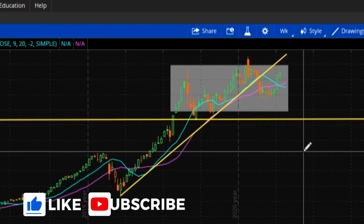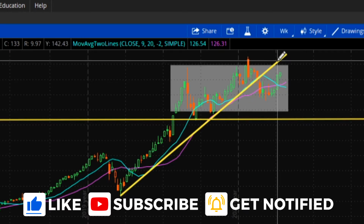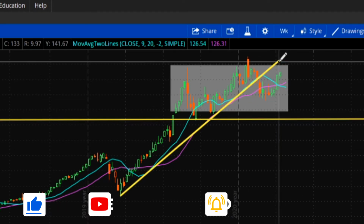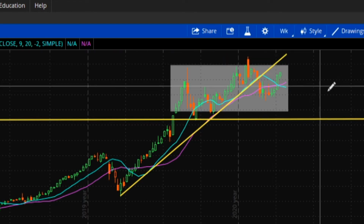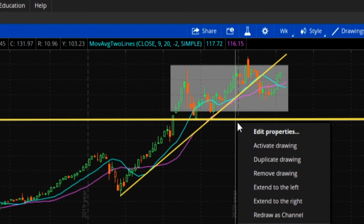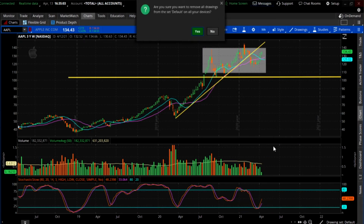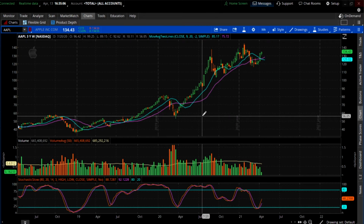I think Apple can actually go to the top of the range right here, right? And at least to the underside of this trend line, which also coincides with the top of the range. Now, I'm going to clear all of this out because there's two things I want you to see. So let's just go ahead and clear this drawing out. Oh, bye-bye. I had them up there for so long.